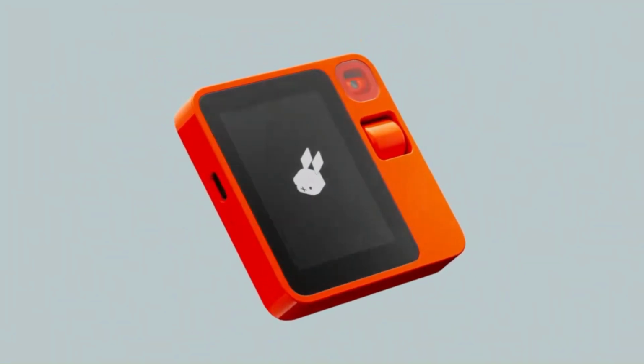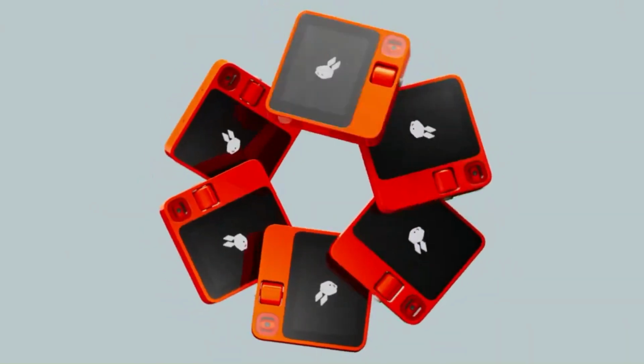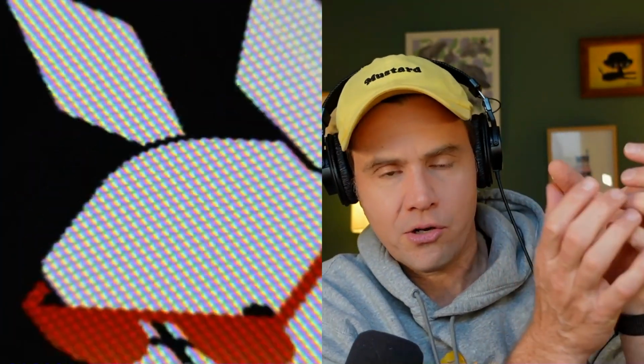There's this company called Rabbit. They've just come out with something called the Rabbit R1 device. What it is basically is a combination of two things. It is a physical device, made with Teenage Engineering, who are great industrial designers. Incredible industrial designers. So it's a little box that has a screen on it. It has a camera and it has a couple buttons.